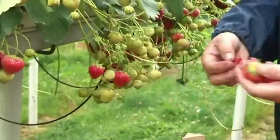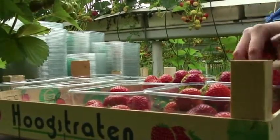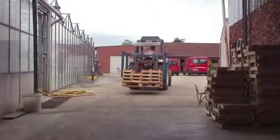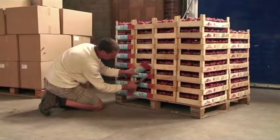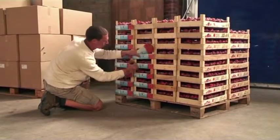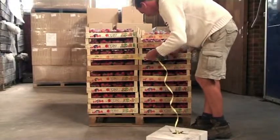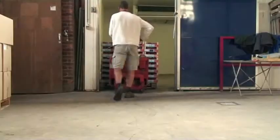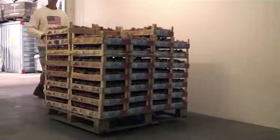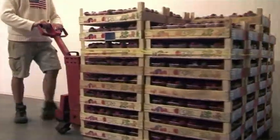Strawberry is a delicate, highly perishable product requiring lots of care and attention, starting at the grower's place. Only high-quality product is selected to be picked, packed and prepared for the auction. Proper cooling is essential to quickly remove field heat from the product.